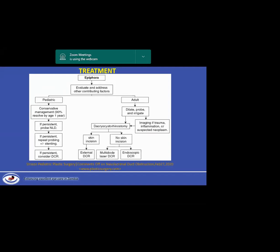And this has been divided in two, adult and children. In a child, what is our concern today? When we evaluate and find that there is a blockage, before we confirm it, the fair thing to do is conservative management, because according to the literature, 90% resolve under 1 year with a simple massage.